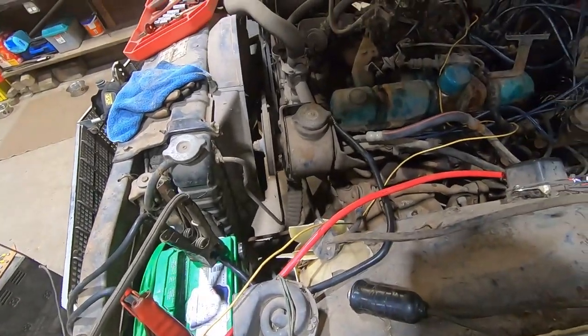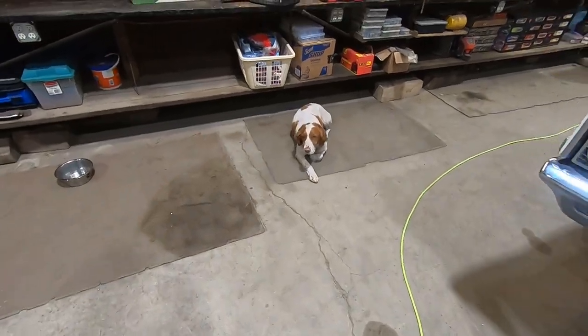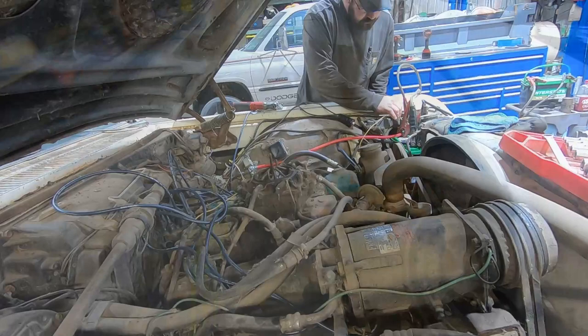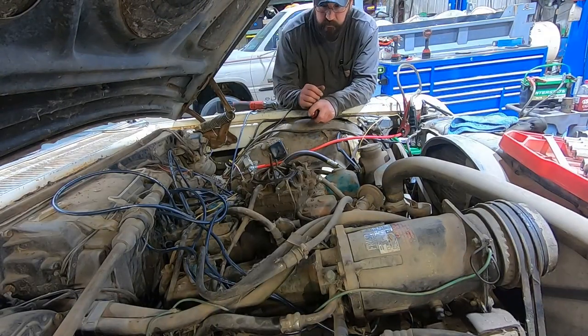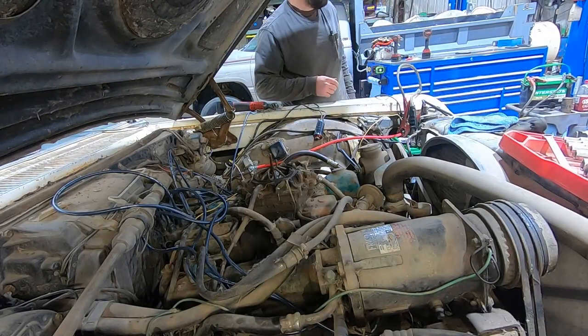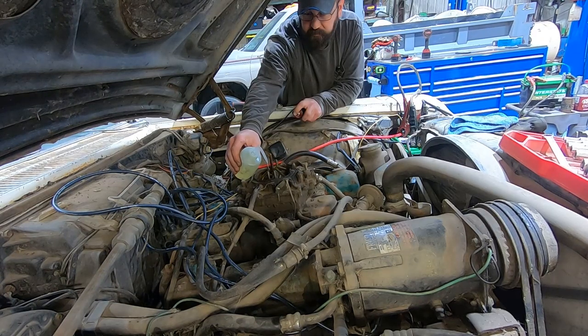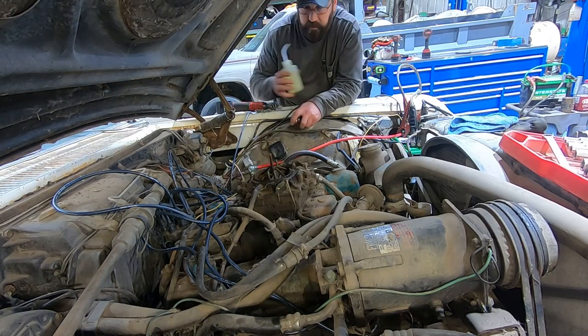Now let's see if she pops off. What do you think, Duff? Is it gonna go? You don't have much faith in the Buick, huh? Alrighty, coil's hooked up. Let's get some more hot sauce. A little's good, lots better. Gotta fill up that float bowl a little bit, so if it does pop off, she'll stay running. Alright.